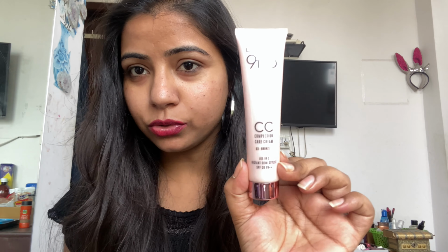Now I'll be using my Lakmé CC cream, but if you want to exchange this with your foundation, whatever it is, your daily foundation or some sort of foundation, you can use that, but I will use my Lakmé CC cream. I think on daily basis this just does the job very nicely. It gives you a very medium coverage and some skincare too, although I don't believe in having skincare and makeup, but still, and it has SPF too. So on the days I'm not using SPF separately, which is most of the times, I use this one. So for my daily thing, this is the best.